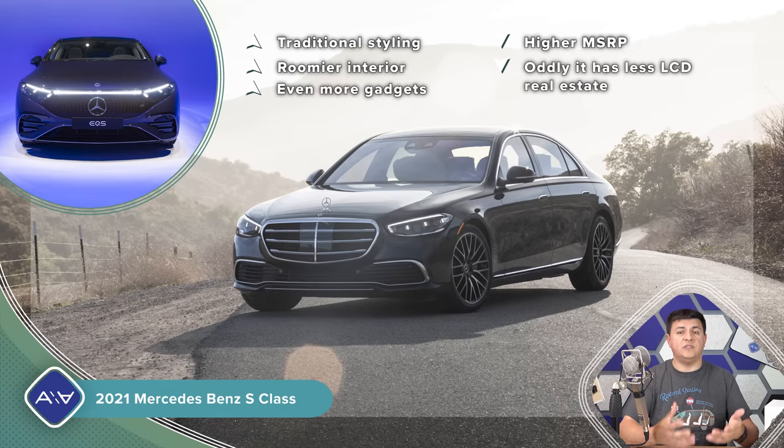The S-Class is a bit more traditional, even though it definitely has a rounded, more aerodynamic design than the previous model. It's certainly more upright and more traditional than the EQS. It's also bigger. The shortest version of the S-Class that's available in the US is going to give you more rear seat headroom and more rear seat legroom than we find in the EQS. A little bit more shoulder room as well, just due to the aerodynamic design of the EQS.